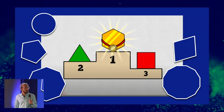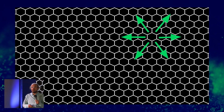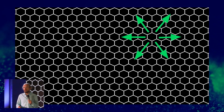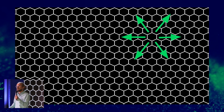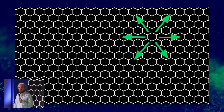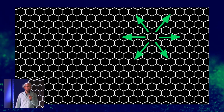For our situation, it's also good for one more reason. Because from one hexagon to the next one, there is always the same distance. It doesn't matter which direction. It's not the same for squares. So that's perfect. I know this slide is really hard to look at, so let me switch.